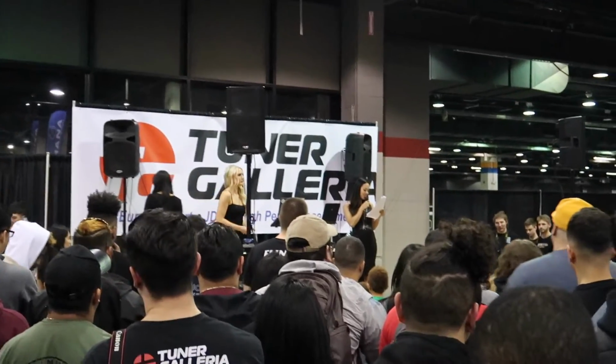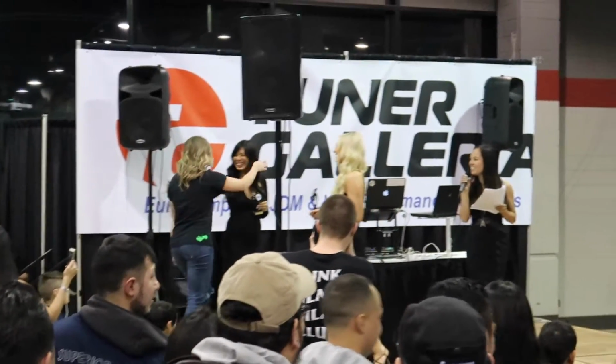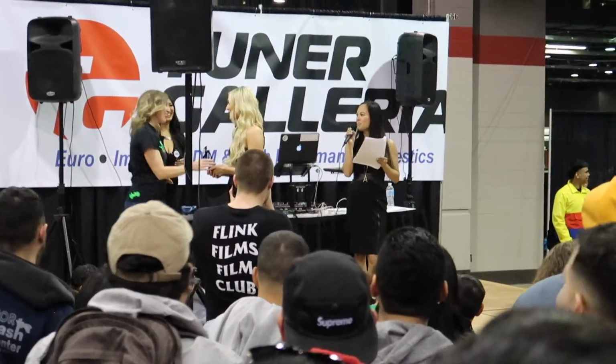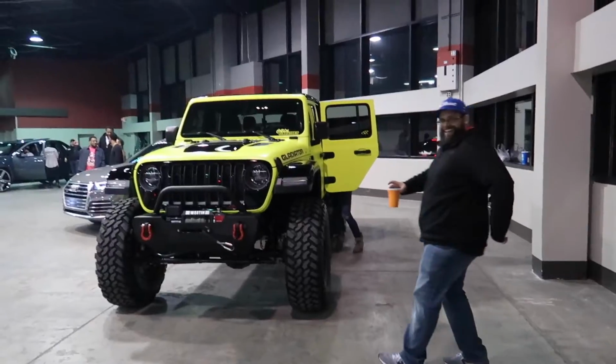Best Jeep, James and Jeep Gladiator. That was a hot looking car. Congrats guys. We took an amazing picture in front of their vehicle. I'm so glad you guys won.